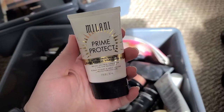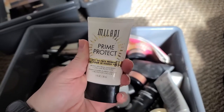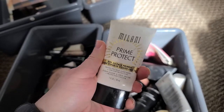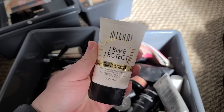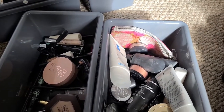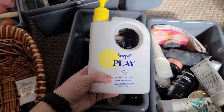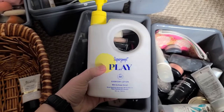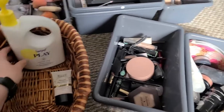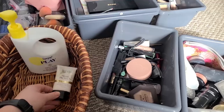This right here is the Milani Prime and Protect that I was talking about in my previous video, where it is very finicky depending on the type of foundation that you use. I do want to use it though. We're getting close to using it up. This is what I currently use right now as my sunscreen, but I feel like I can use this and then I could maybe put the primer on top. I just put this on my filming studio table. So here's our primer.